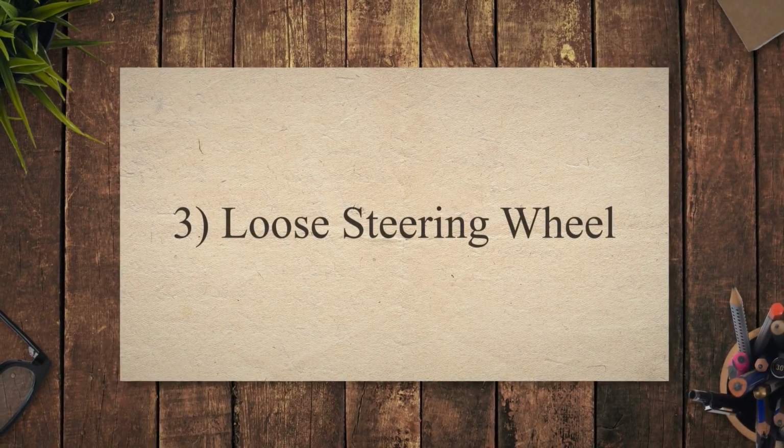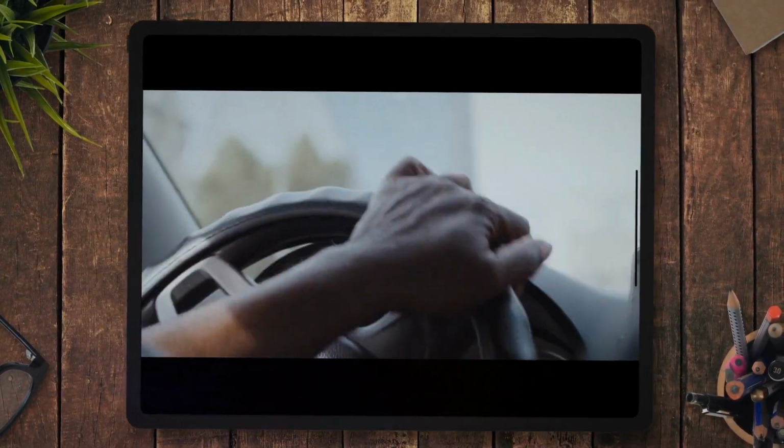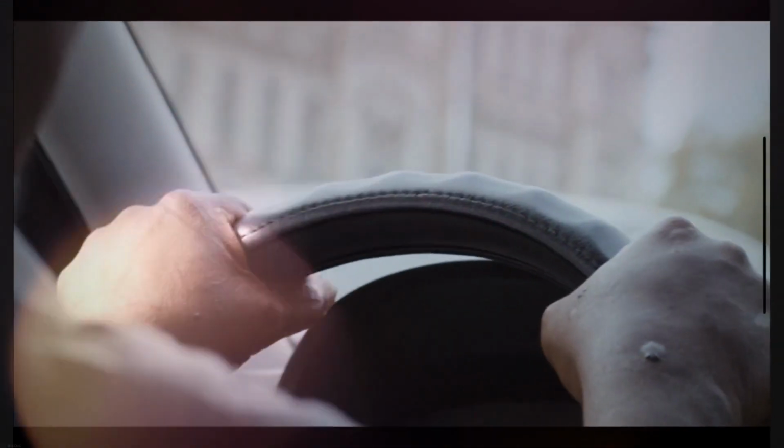3. Loose steering wheel. The steering wheel of the car sometimes may feel loose or less responsive than normal. This loose steering can be due to bad wheel bearings. This can also be the reason for bad wheel alignment.